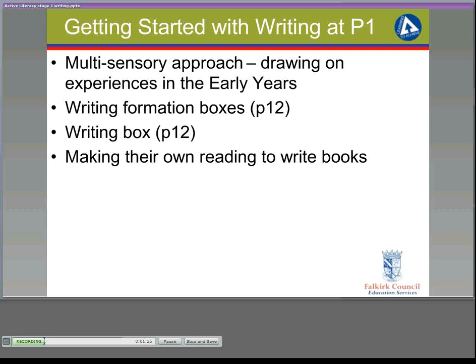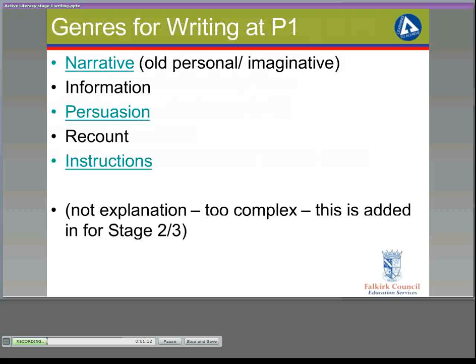Children need to be taught narrative story structures which contain an opening which will interest the reader, creation of real action with excitement and tension, dialogue which builds understanding of character, and also exciting endings. It is important that they are taught to write in different genres for other curriculum areas, report writing in comparison to a recount. Other genres for writing at Primary 1 are persuasion, information, recount and instructions. Explanation writing is not included at Stage 1 as it is too complicated, but this is added in at the P2/3 stage pack.